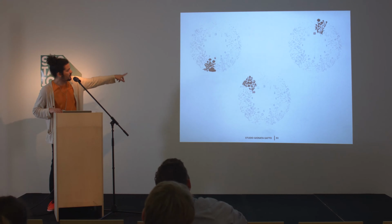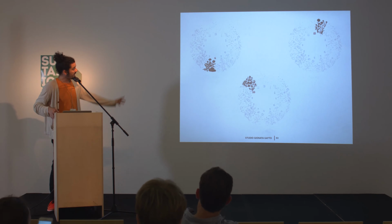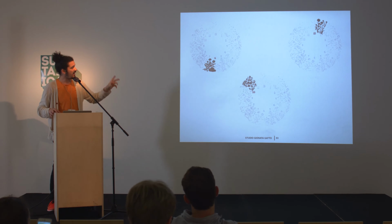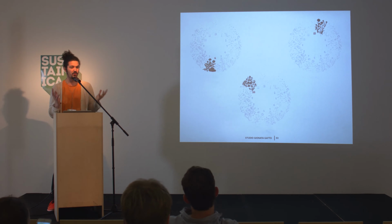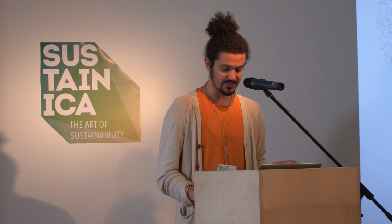So this is how it works, actually. It's a very big piece, and the species are planted in different hours, and the flowers open and close at different times of the day. So it was a representation of how plants represent time somehow.